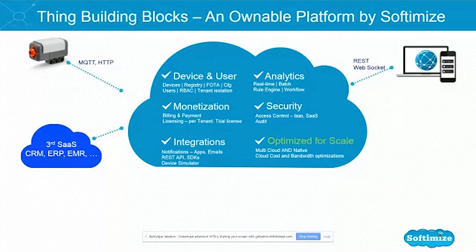Rule engine to allow you to configure upon certain event, certain threshold crossed, what action you want to activate and notify the user, send an email, send a REST API call to a third-party SaaS. You see this cloud in the left side. And workflows, those complex processes where you need to do step 1 and then maybe ask the user to do something and then move to step 2, step 3. This is also part of Think Building Blocks.